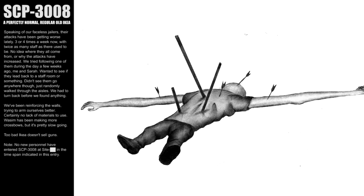We've been reinforcing the walls, trying to arm ourselves better. Certainly no lack of materials to use. Wasim has been making more crossbows, but it's pretty slow going. Too bad Ikea doesn't sell guns. Note: no new personnel have entered SCP-3008 at sites in the time span indicated in this entry.